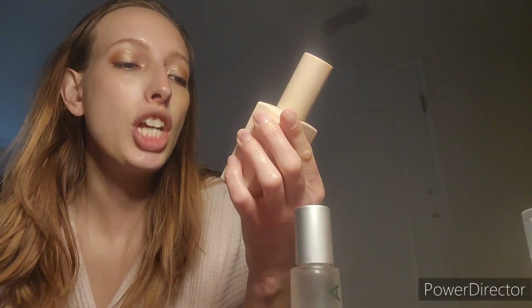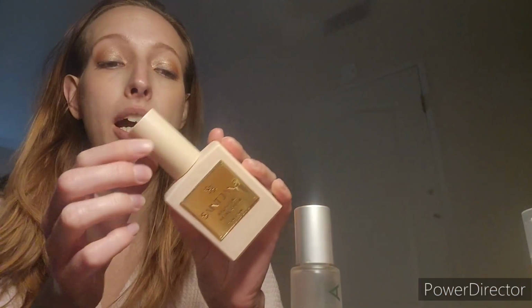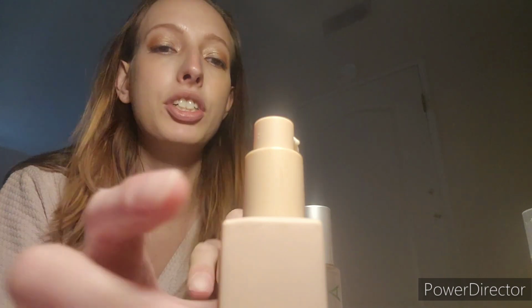And the St. Jane Hydrating Petal Cream. Honestly, I bought this because of the packaging, but I do like what it does on my skin. I like the pump. I like just how hydrating it is. It's nice and lightweight and it's beautiful. It just fits with my personal style, and it feels very high-end and luxurious.